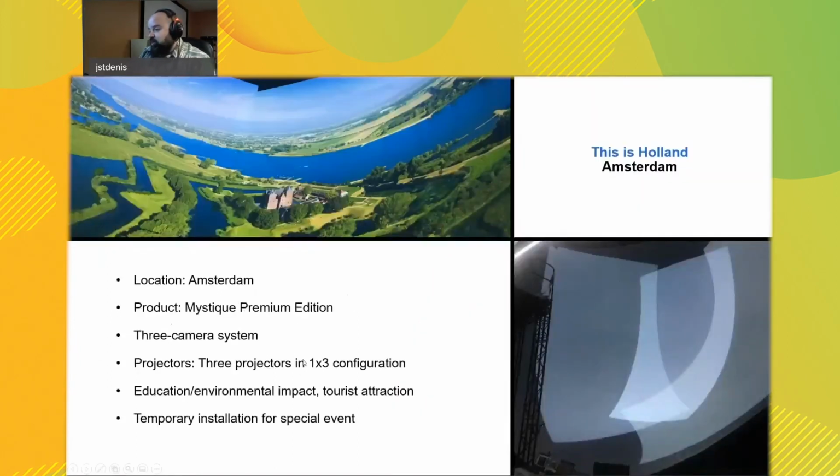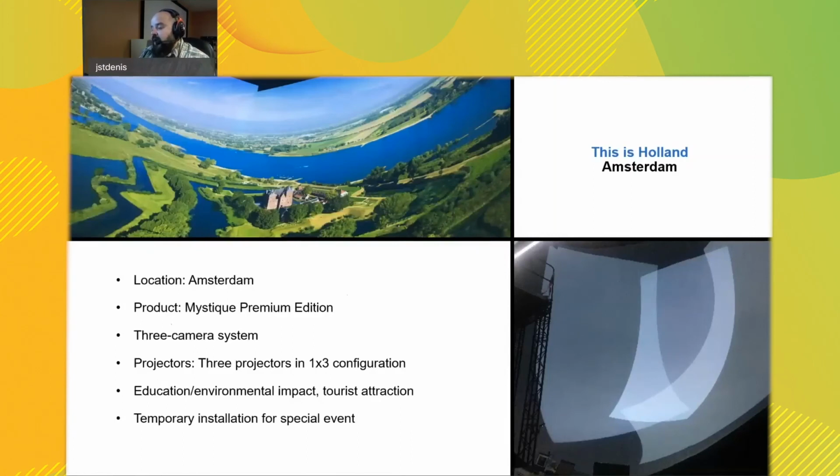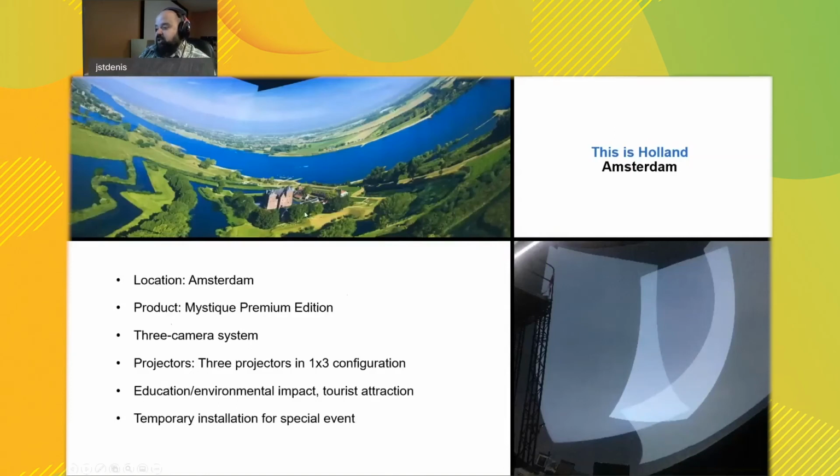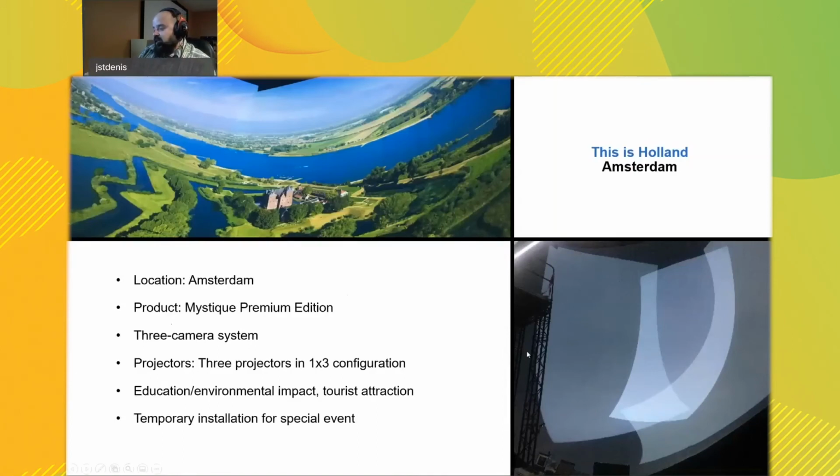Another installation example, this one was a smaller one, only 3 projectors, but it was a temporary event. They do a festival every year in Amsterdam, and you can see here, this is just a projection of 3 projectors on a curved sort of quarter circle, if you will. Ultimately, the result that you're seeing in the top left corner is what we get after we've used the Mystique Premium Edition with multi-cameras. This happens to be a 3 projector system with 3 cameras. The reason we need 3 cameras is because of the size of the screen and the depth of the room. It wasn't possible to have a single camera seeing all this. We have to use multiple cameras.